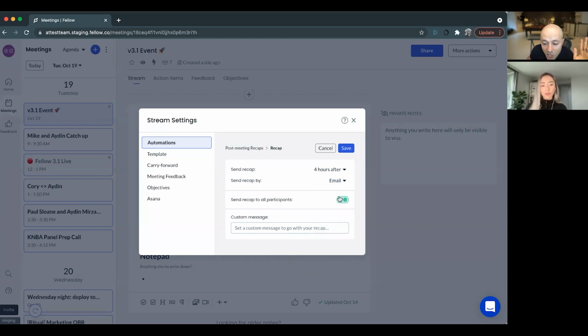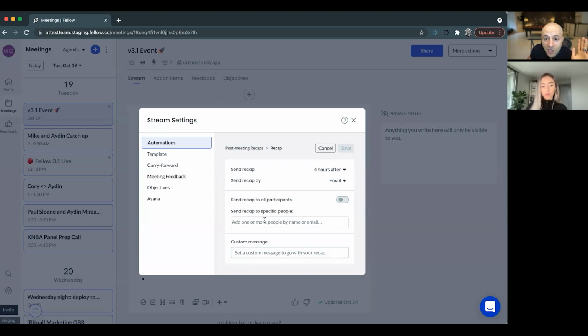And of course, I have the option of sending it to all participants, which is the default, or I can send it to specific people.